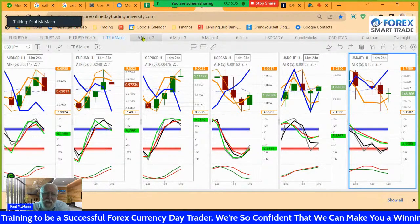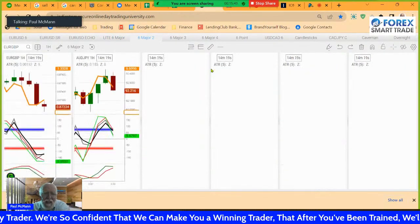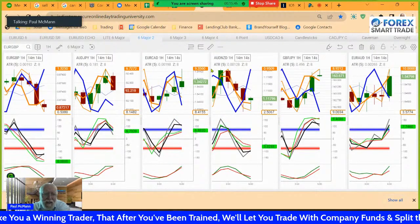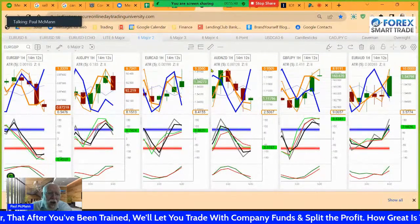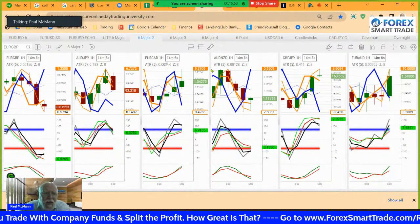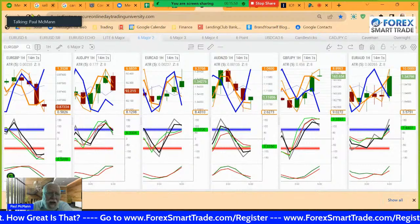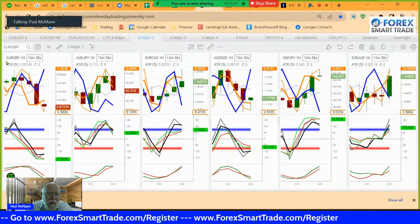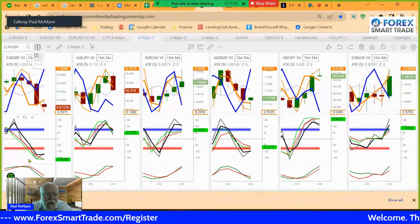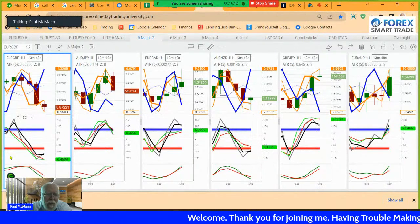So what I've done is I've cloned this chart and made a second chart that has non-USD pairs in it. So that gives us more opportunities to find a signal. The signals work on all of the pairs. Only thing that you need to pay a little bit of attention to is what time of day the pairs are in. So right now we're at lunchtime in Europe and England, so it's okay. I like to trade when it is least daytime in one of the markets.